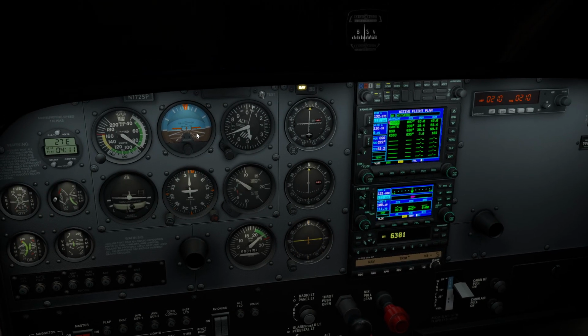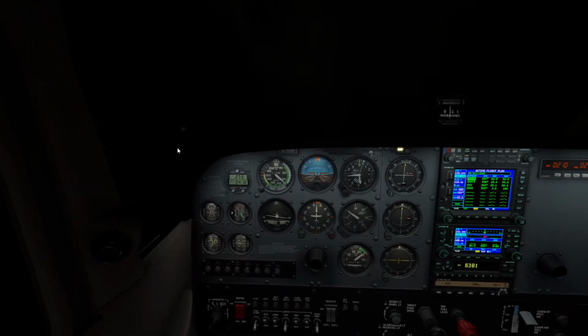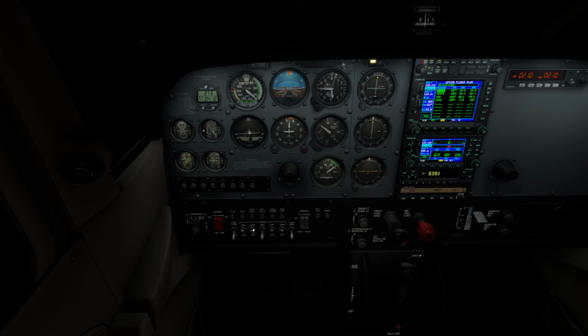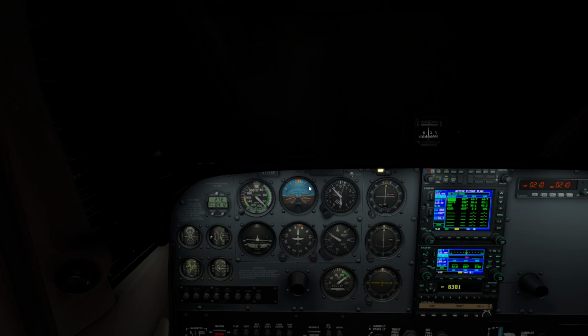2212, Atlanta Center, radar contact, proceed on course and VFR altitude at your discretion. Proceed on course, BFR 2212.